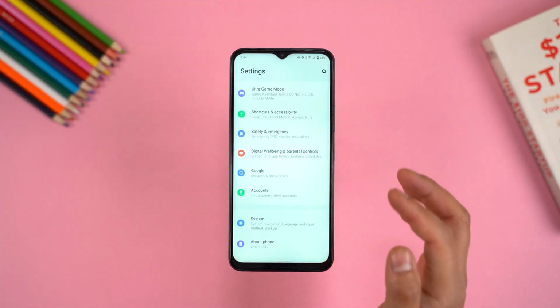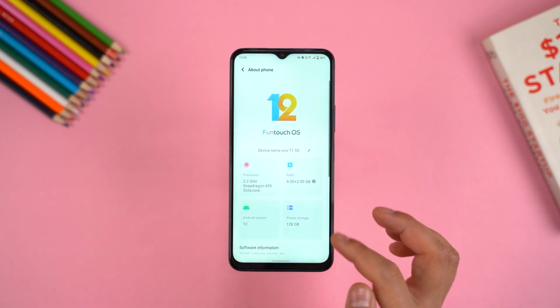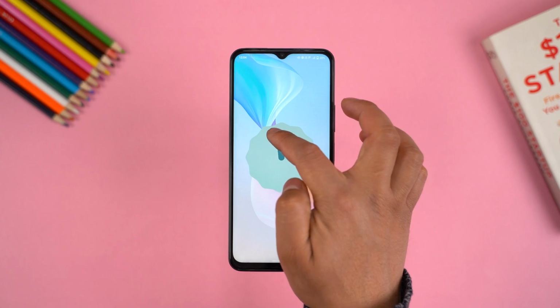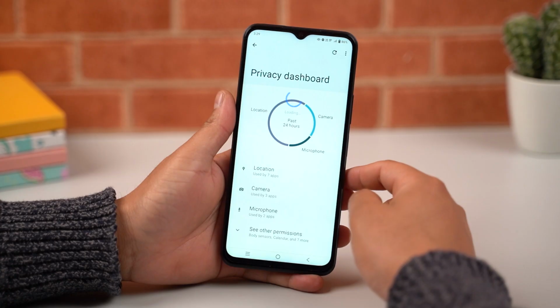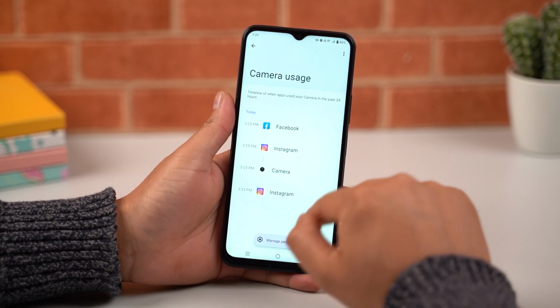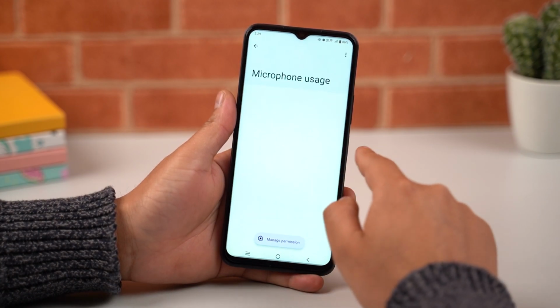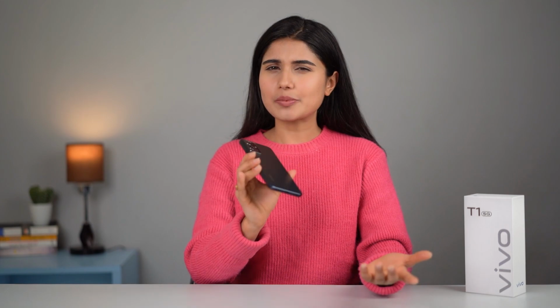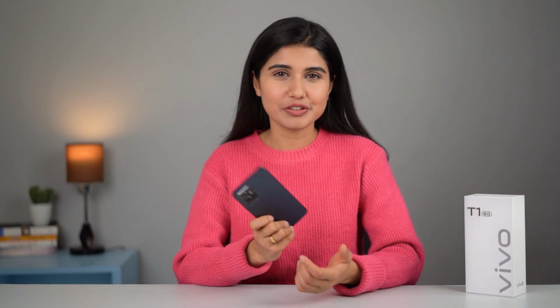On the software front, the Vivo T1 has an edge over other mid-range phones as it boasts Funtouch OS 12, which is based on Android 12. As a result, you get to enjoy major Android 12 privacy-focused features like privacy dashboard, camera or microphone indicator, and others. About software updates, well, there is no official announcement about the number of Android updates it will get, but I am hoping that Vivo has plans to push at least up to Android 14 update on the Vivo T1.